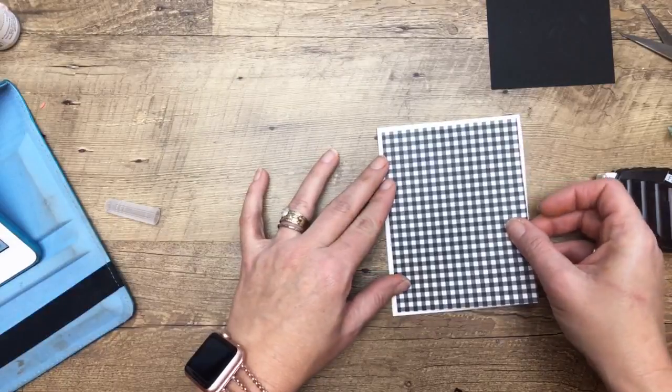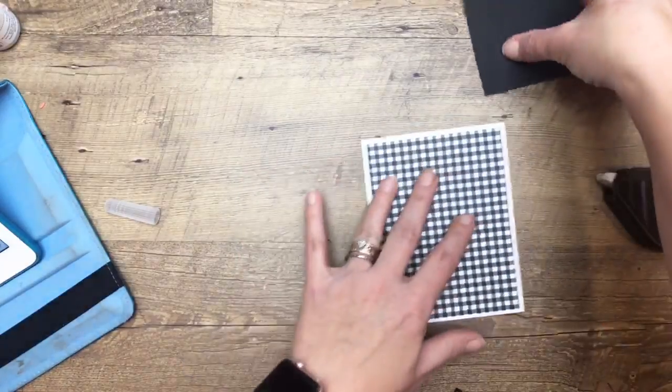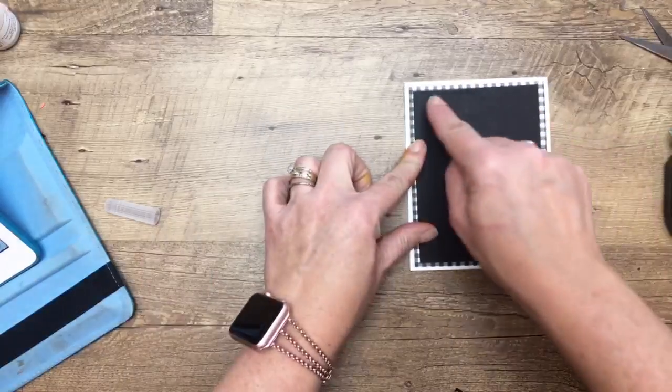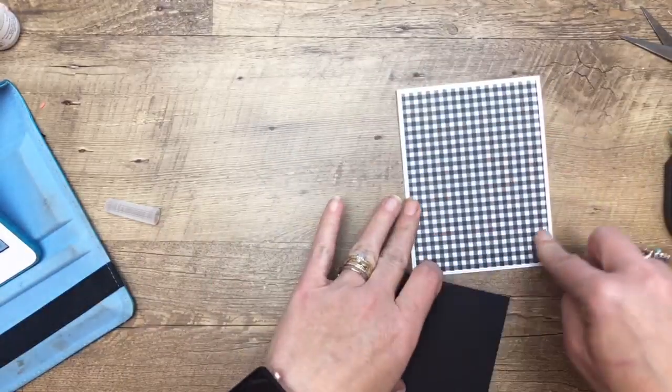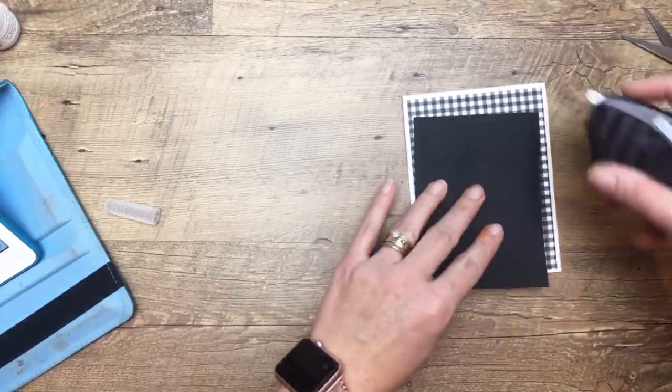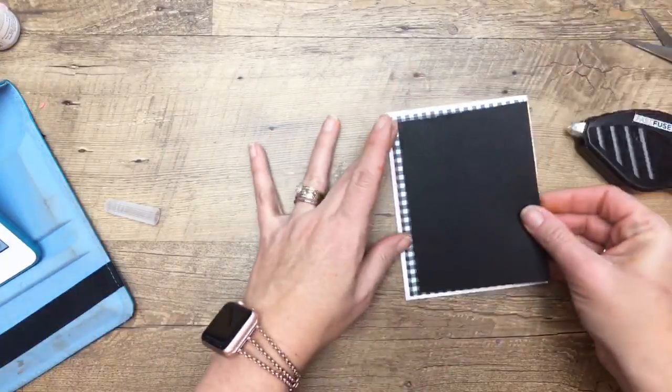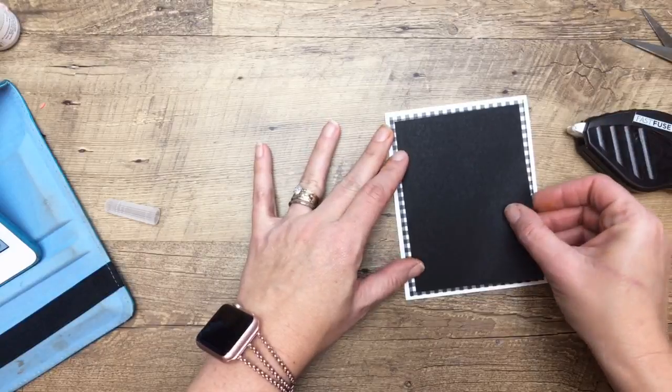That's a good way to get more out of your paper. But I do have quite a bit of this paper, so I think I'm okay. All right, so see, you could take your rectangle framelit and cut the center of that DSP out, and you wouldn't be feeling like you're using so much of it. I forgot to do that. All right, so there's that.